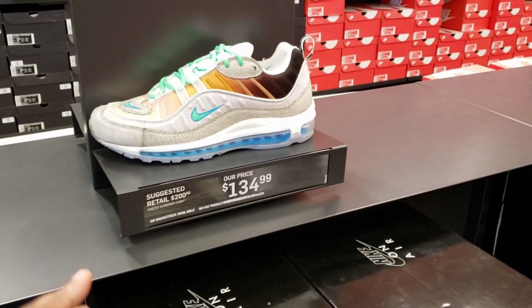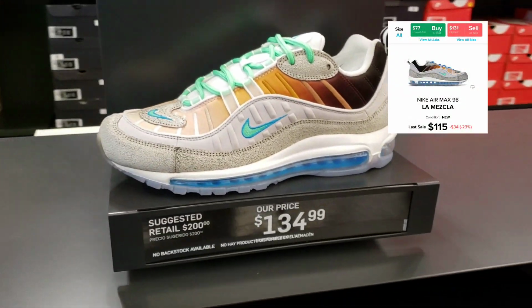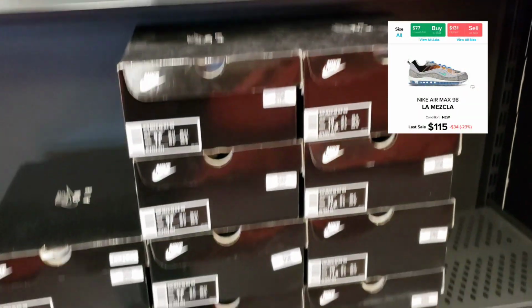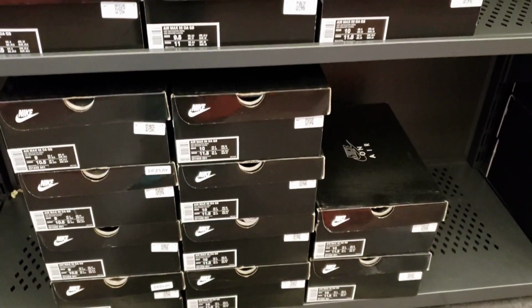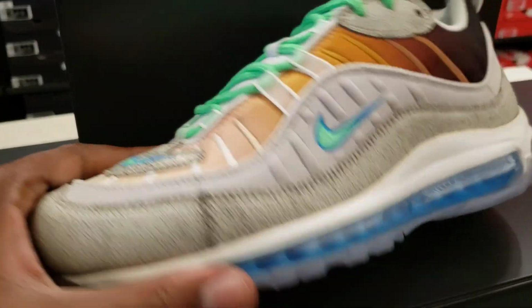Then we also have these Air Max 98s. Not sure the actual name. I believe these are like the Halloween ones or something like that, if I'm not mistaken. Pretty good size run, I'm seeing from 9 all the way up to like size 11. But these are fire. 134, maybe get to 20%.